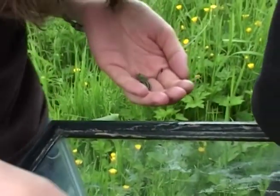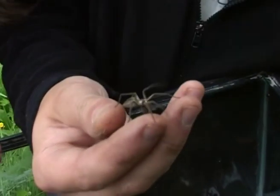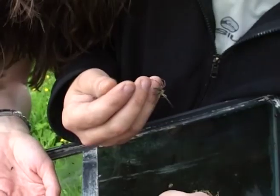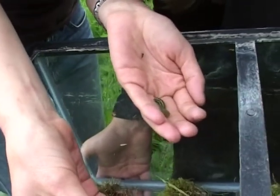We've got a big wolf spider. Wolf spider. It's quite nice. Excellent. There he goes. Ooh! It's just caught something. Caught a fly actually. Oh, it's easy pickings, isn't it? Doing what spiders do. It's a bit unfair, really. That's another nettle weevil.